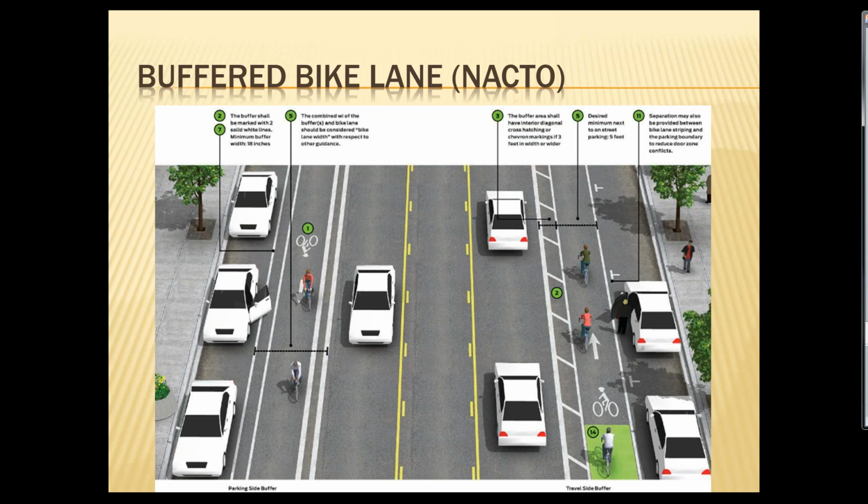Absolutely. And again, I would just point out on this slide, if you look at the left side of the slide with 2 double white lines, it gets back to what Brooke said in the very beginning. This guidance is evolving. And I think in the future, stay tuned, but you're going to see those inside lanes dashed so you don't have the double white.